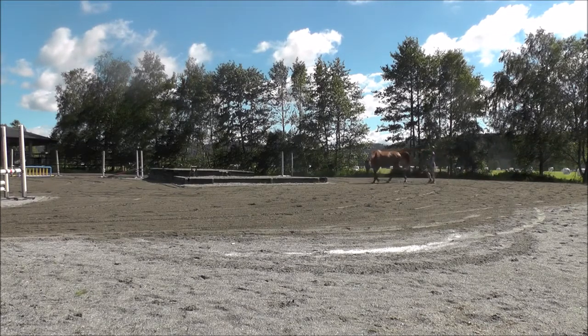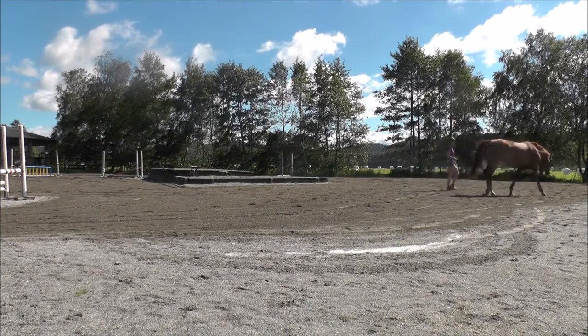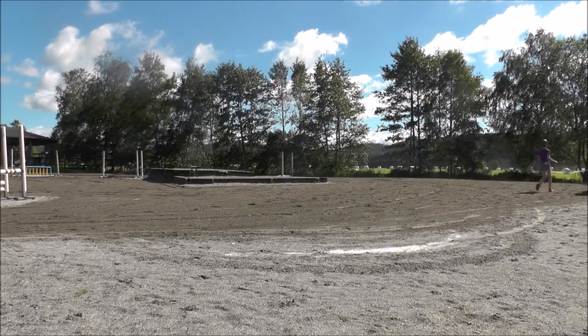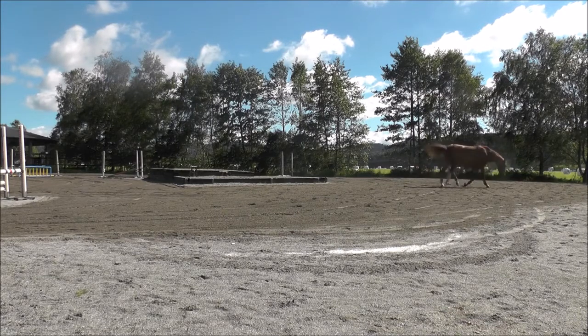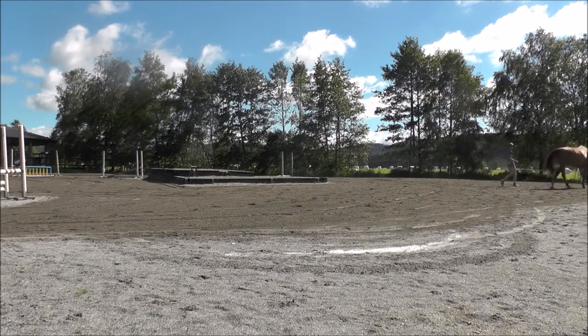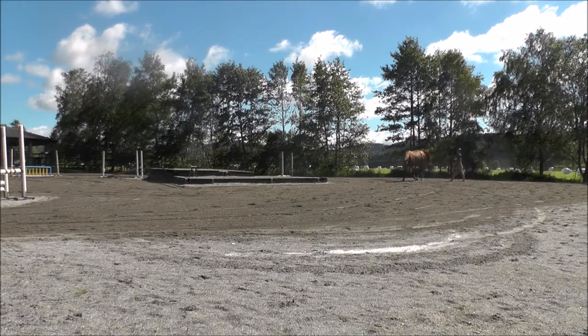So she offers me a nice stretch, and I really like how she swings through her body, and with a lot more muscle she will eventually be more consistent in her stretch. Now I come into a bit smaller circle and she offers me a really nice stretch, so I try to just maintain that as well as I can, and soon you will see me stop her to reward her and change directions.